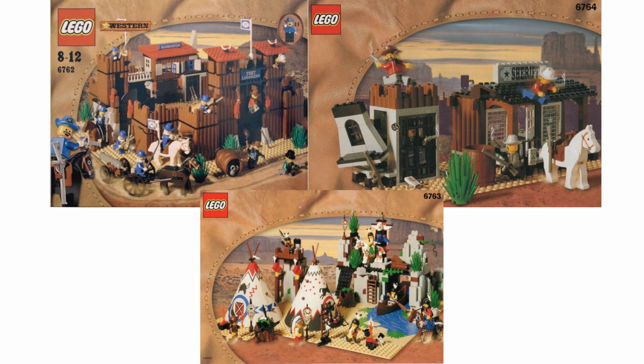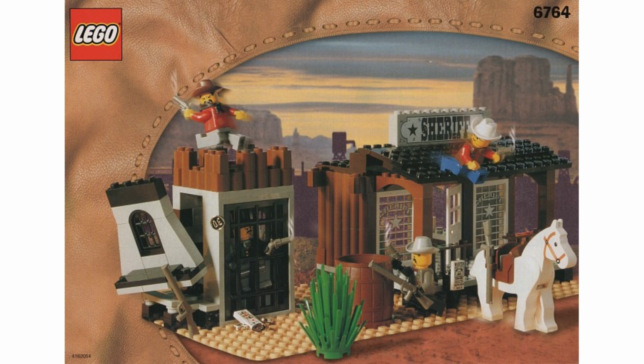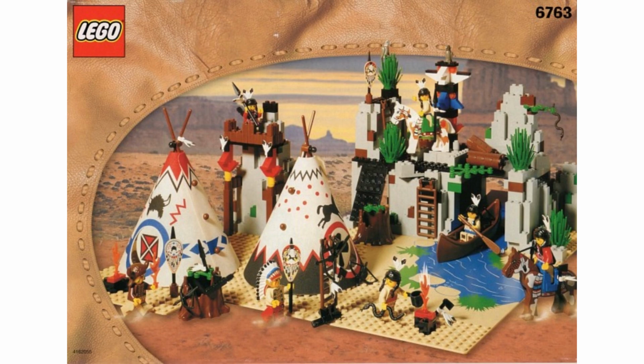A few years later, 3 Western sets were re-released. The instant classic, Fort Legoredo, Sheriff's Lockup, which seems like a perfect accompanying set to the fort, and Rapid River Village, the largest set dedicated to the Native Americans.